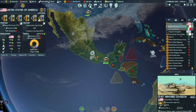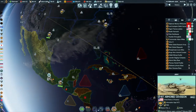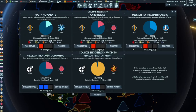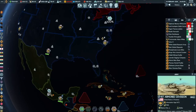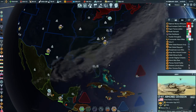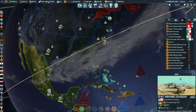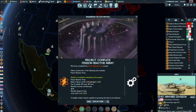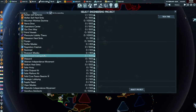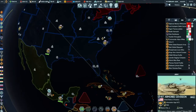Pretty much all our mining facilities are online. After this space combat, which we'll see what happens, there's a solar array. We need to get those all right. Research so we can upgrade our... Oh, fission reactor array. Sweet. So we can start upgrading our stuff. Our space stuff. I believe they'll stay loyal to the cause. There's the fission reactor array. Now we want the solar array, and the shipyard. Solar array first, because that's going to allow us to upgrade everything.